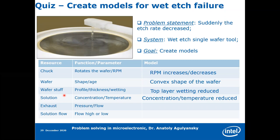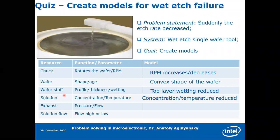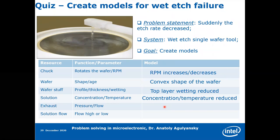If you don't exhaust fast enough, then you'll have stagnation and maybe it will continue etching more or do something. Oh, okay. And if I exhaust fast enough, I also can change the composition of the chemistry, and also I increase the evaporation rate. And due to the evaporation rate, the temperature of the chemistry will be low, and at low temperature, the etch rate will get reduced.